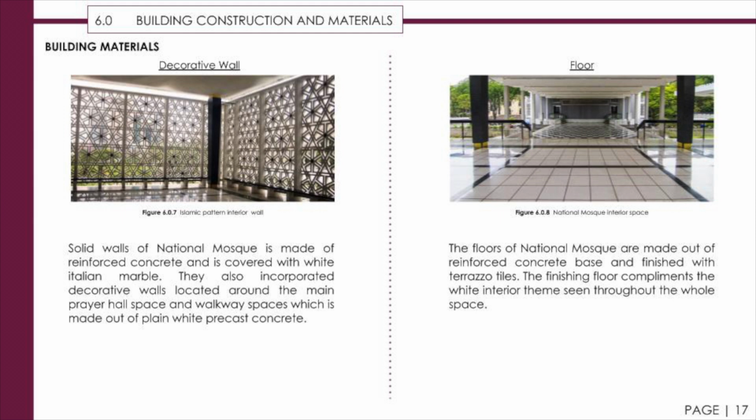The building material used on the decorative wall of the National Mosque is reinforced concrete, and it is covered with white Italian marble. They also incorporated decorative walls located around the main prayer hall space and walkway spaces, which are made out of plain white precast concrete. The floor of the National Mosque is made out of a reinforced concrete base and finished with terrazzo tiles. The finishing floor complements the white interior theme seen throughout the whole space.